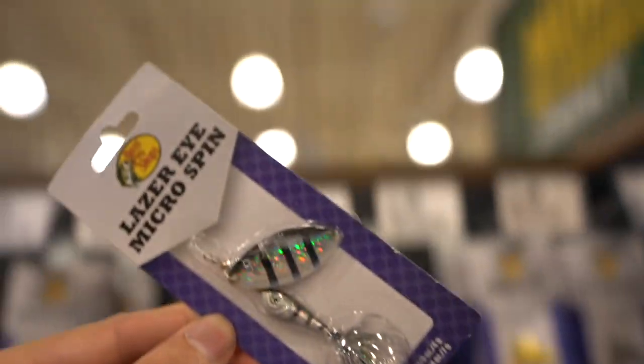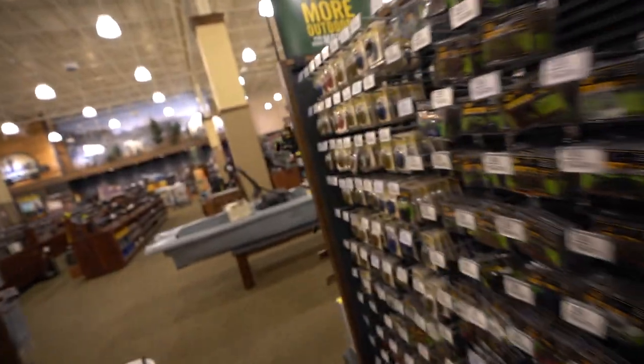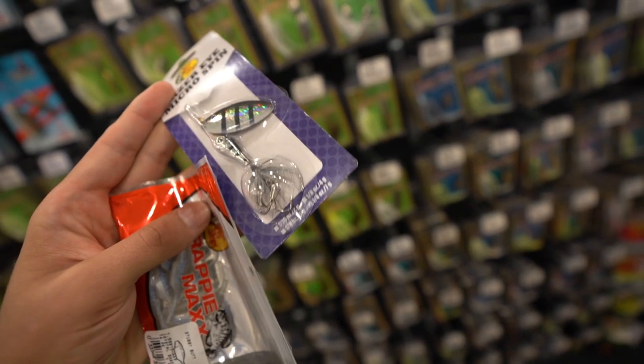Look at this. And they're literally playing Christmas music. I don't know if you guys care about that. That looks pretty cool, man. $3.49. Actually, at the end here, they have a bunch of Bass Pro Shops jigs that are all around $3.49. Maybe, should we go with one of these dudes? Or here, a little Bass Pro Shops spinner bait? I mean, we do already have a spinner.